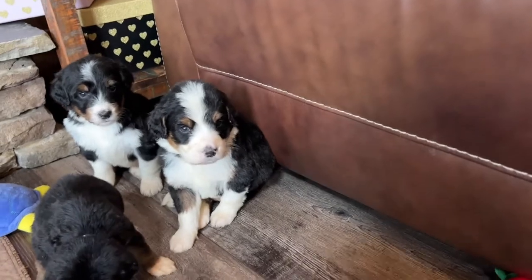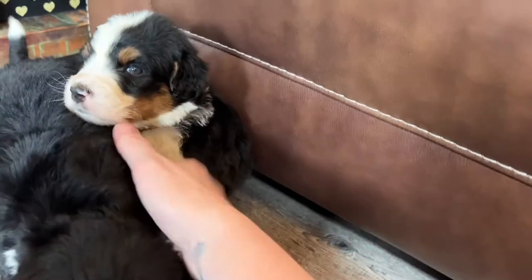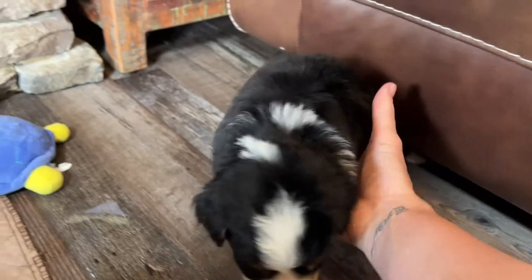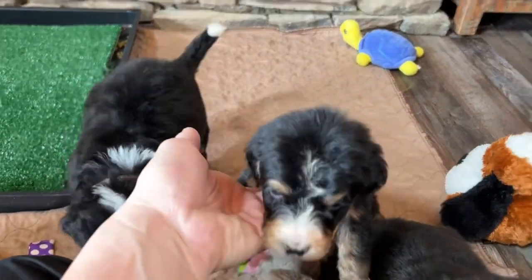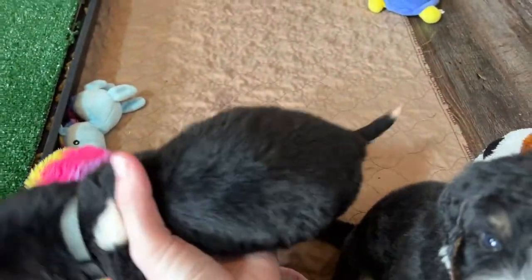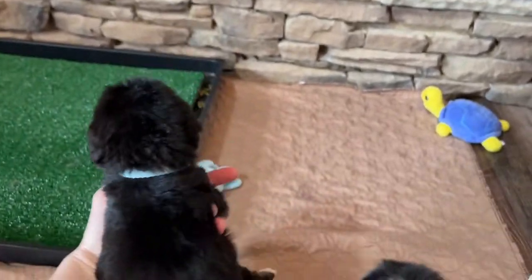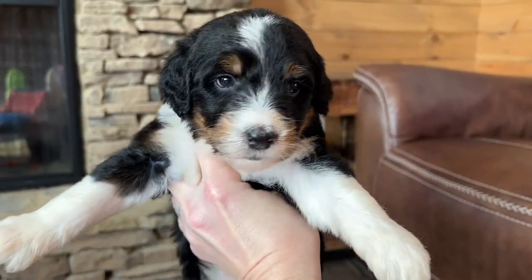We've got Brown. Let's see if I can get Brown here. We've got Brown Boy. We've got Little Blue Girl. She's the smallest. She's really little. Sweet little girl. Let's see. We've got Pink. I don't think I've shown Pink. Pink Girl.